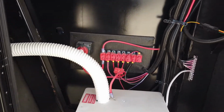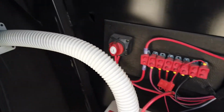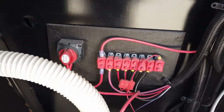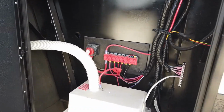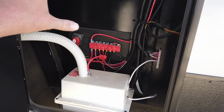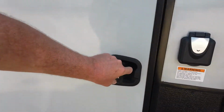All right, so opening this compartment up, this has got a battery box in it that's vented to the outside. Bunch of fuses and battery disconnect switch there. Kind of nice to have an electrical panel area where all the wiring comes together. It'd be a really great place to put in inverters, and it already is kind of set there. So open up this door. All right, giant pass-through storage, of course.